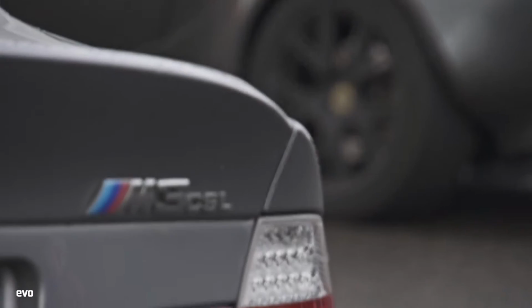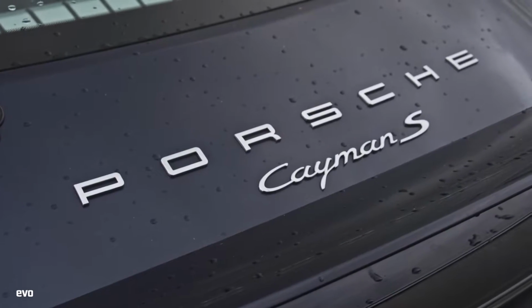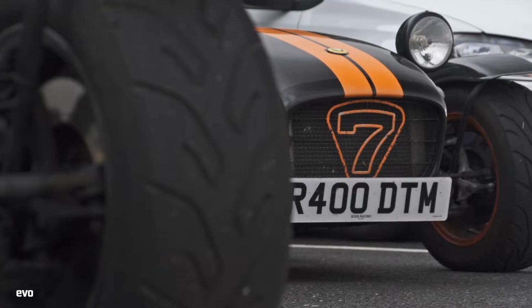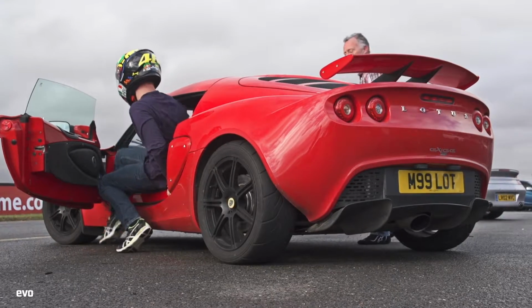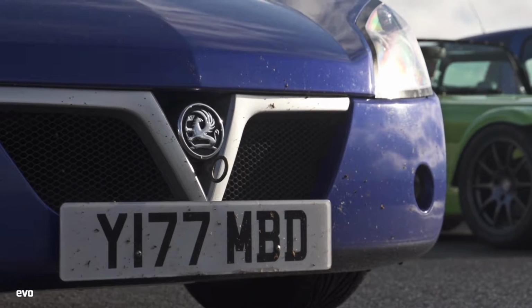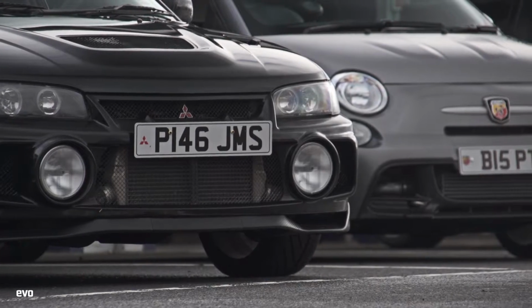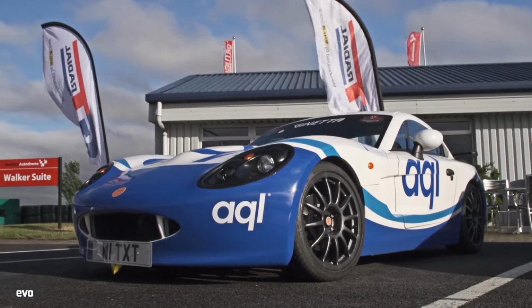The machinery itself is always intriguing, of course, from the latest hot hatches to a cluster of Caymans, a collection of Caterhams, and even the odd atypical curiosity. Some cars are standard, some have a little tweak, be it cosmetic or functional, and others are taken to extremes. All are interesting if you like cars.